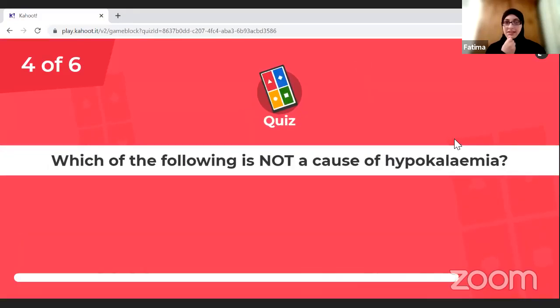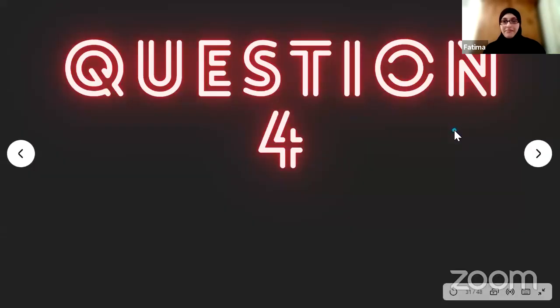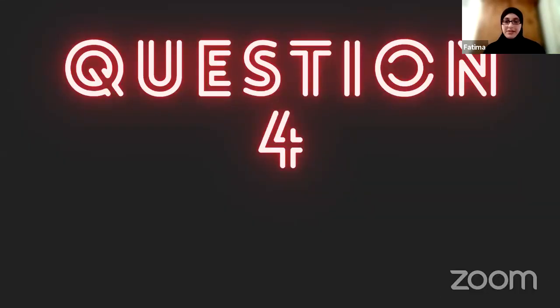So it's a bit cheeky of me to ask this because we haven't gone through it yet, but which of the following is not a cause of hypokalemia? So you can think of this as which is a cause of hyperkalemia, and seeing as we just went through that, you might be able to figure it out. So just give you a bit of time to answer that before we move on.